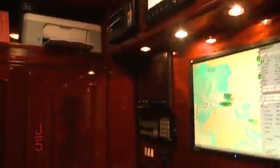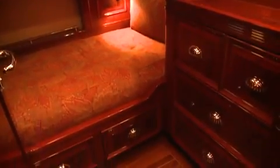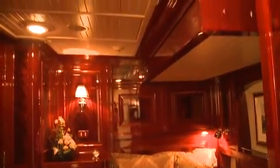Forward of the master stateroom is a small navigation area tucked to port and 3 guest staterooms. The first guest stateroom we come to is a cozy room with staggered bunk beds. Next forward, across from the companionway, is a dayhead, which is also en suite to the port double stateroom. Across to starboard is another double, which makes a total of 4 staterooms.